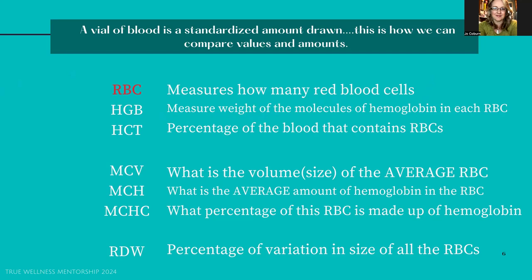Hematocrit is the percentage of the blood that contains RBCs. And we're going to do some visuals here. I think it's really important for you to be able to visualize what you're doing when you're looking at this lab panel. I don't want you to just understand, I don't want you to just memorize. This is where people get into trouble.